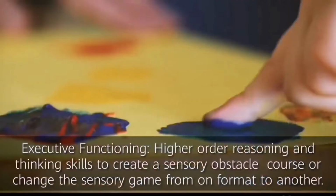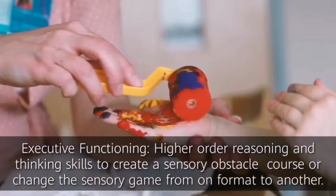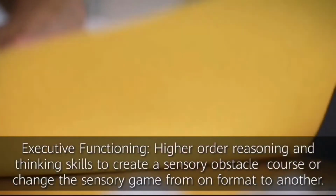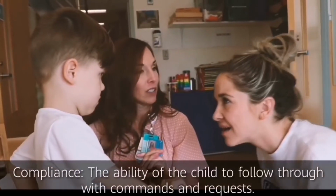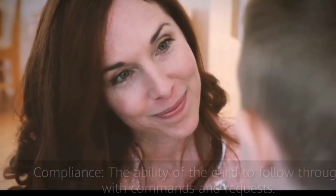Next, executive functioning, higher order reasoning and thinking skills to create a sensory obstacle course, or change the sensory game from one format to another. And finally, compliance, the ability of the child to follow through with commands and requests.